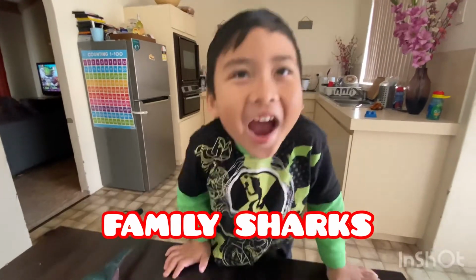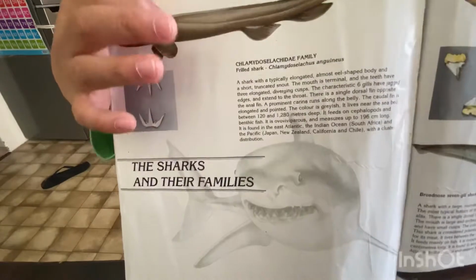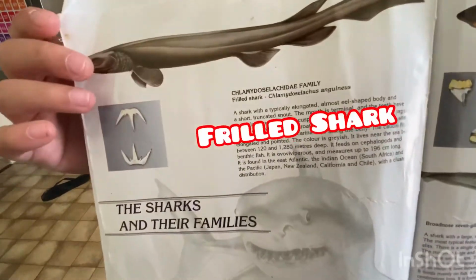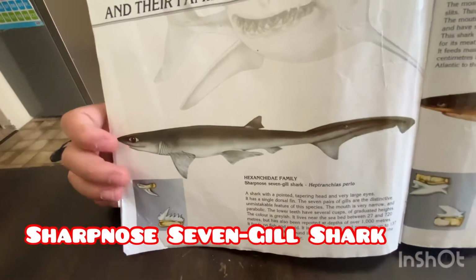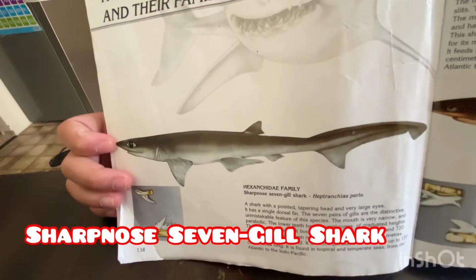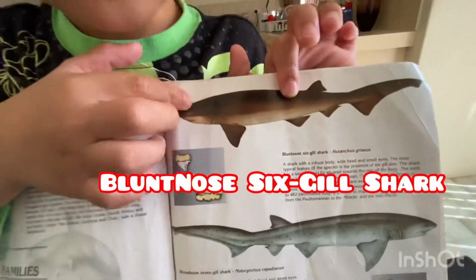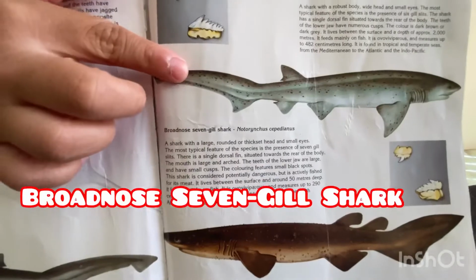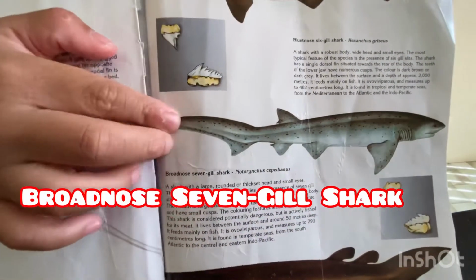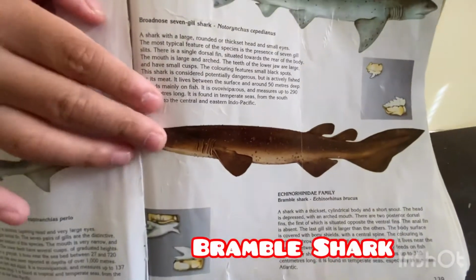Family shark. This is drill shark. This is shark nose, seven gill shark. This is land nose, six gill shark. This is road nose, seven gill shark. This is jumbo shark.